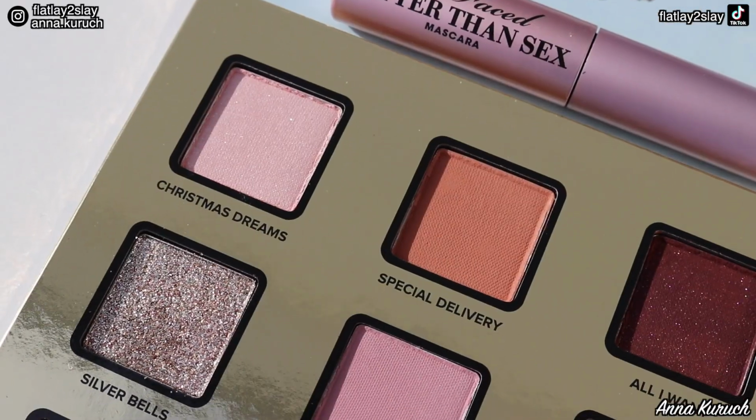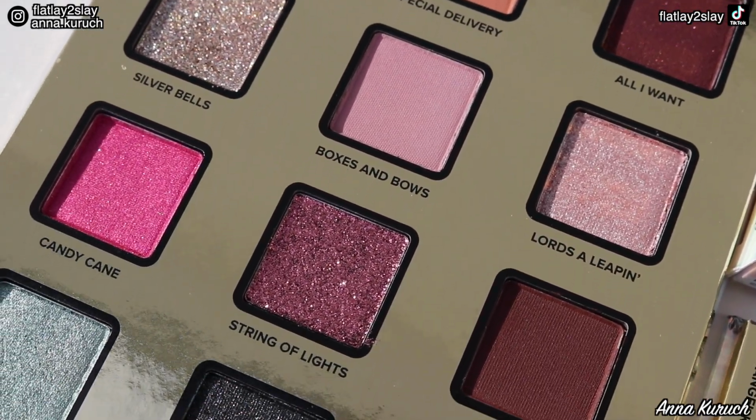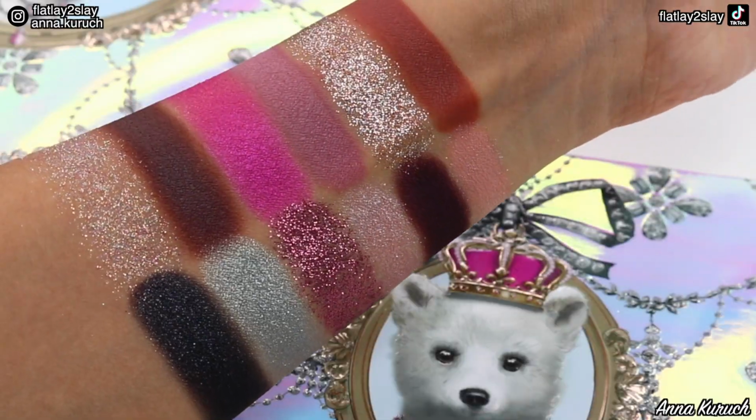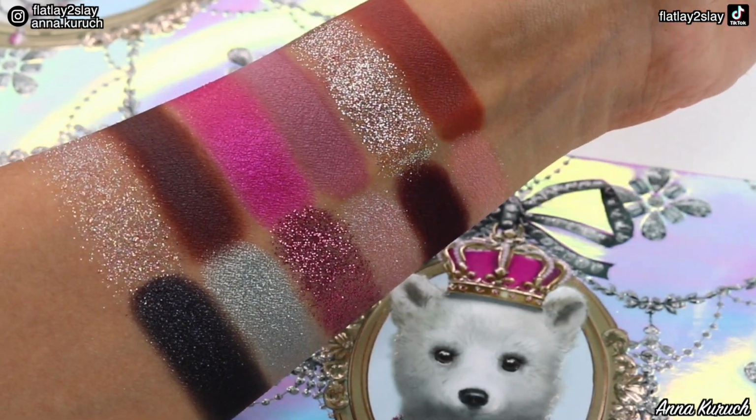I'm so happy that I actually got both makeup collections. I think they look beautiful, they smell absolutely delicious, and I just cannot wait to test them out and try them out. So I'll be showing you swatches of this eyeshadow palette so you can see how all of the shades from the Unbearably Glam makeup collection look up close.